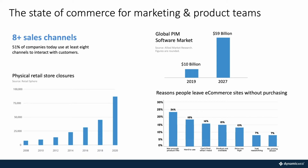So as you can see, physical retail stores are closing. That trend has increased since 2008, but especially in the past couple of years, as you can see on that graph in the bottom left, which means more customer experiences and more product experiences are now taking place online.